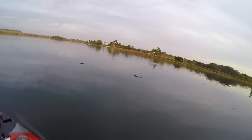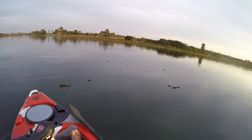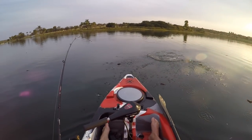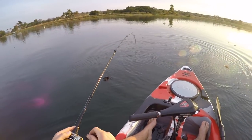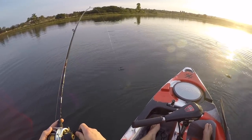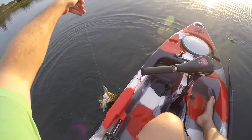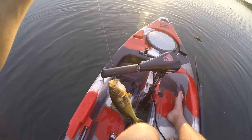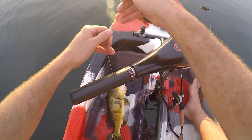Did you see that bite? Oh my gosh. Guys, did you see that bite? Oh, I have my drag set too light. Oh, it's a peacock bass. It's a peacock bass. Oh my gosh. Did you see that slash? Oh, that was amazing. Look at this peacock bass. Look at this. Oh my gosh. Boom. Are you kidding me? That thing just slashed it.